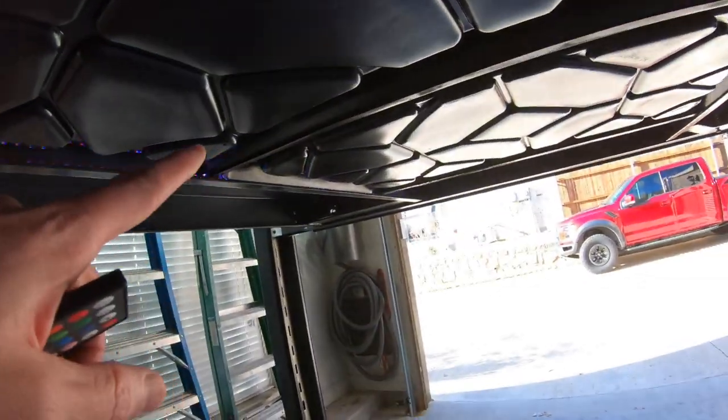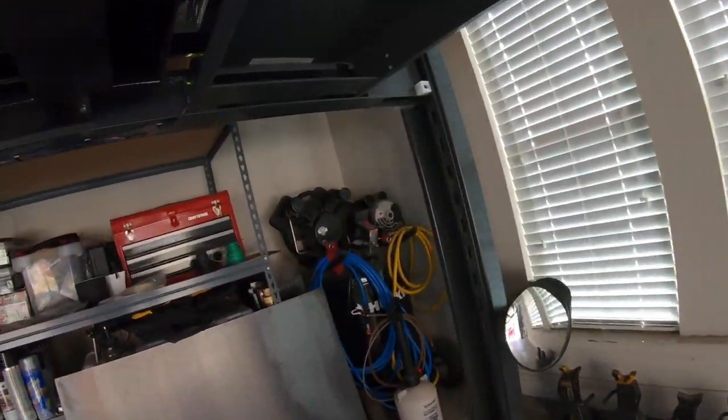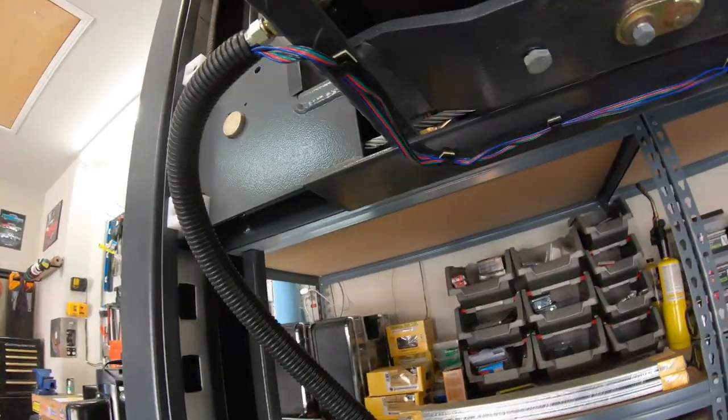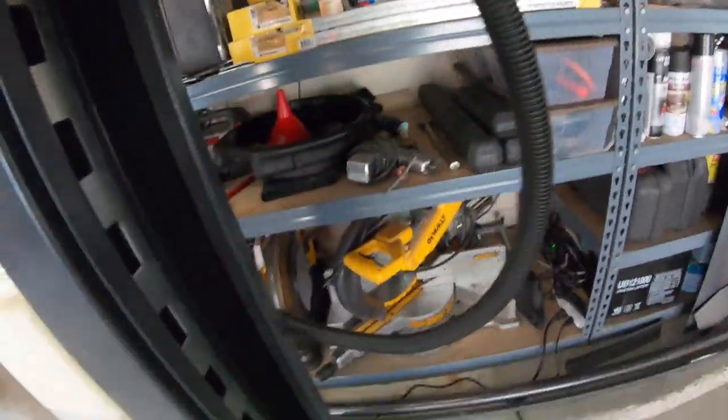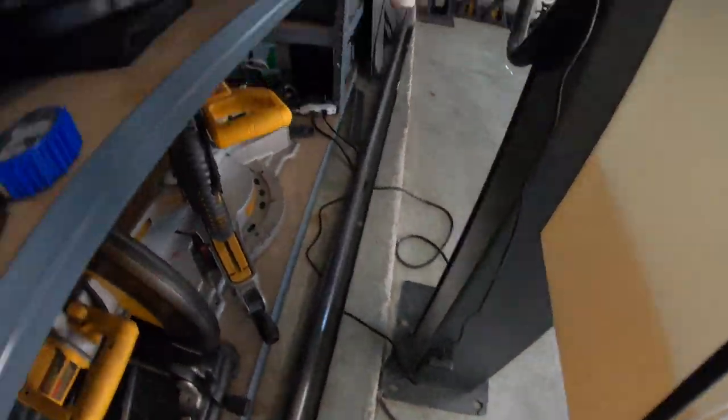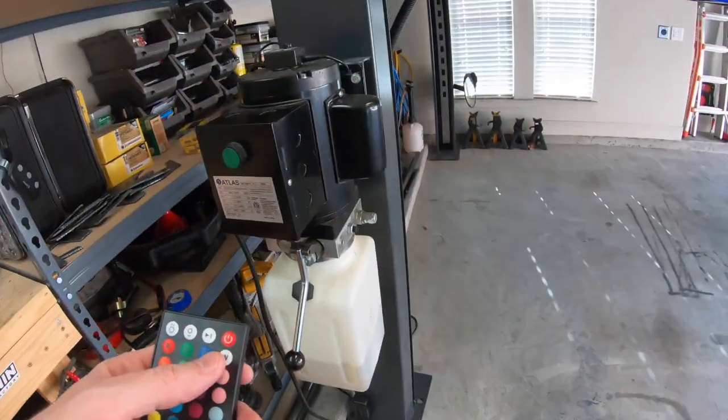So to get those in there, all they are, they're stick down LEDs. They go all the way from the front to the back. Wired them up back here. Run it down the wire loom for the hydraulic line. Controller's over here. Plug goes down and out to wherever it plugs in.